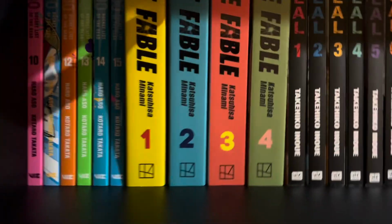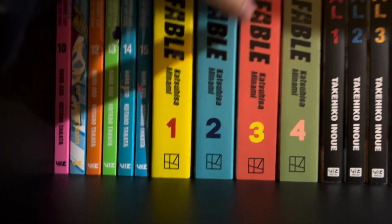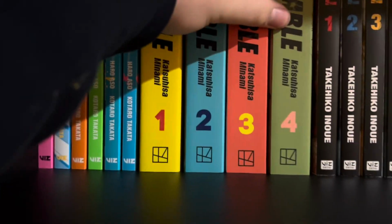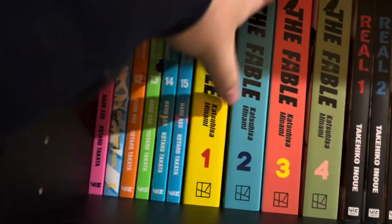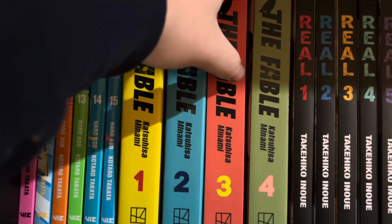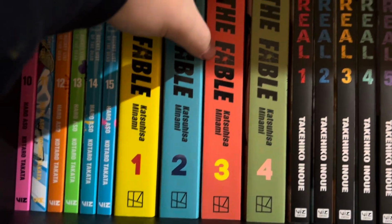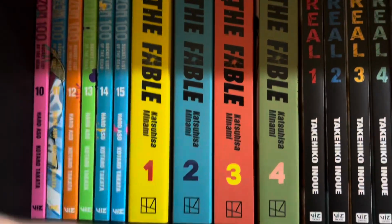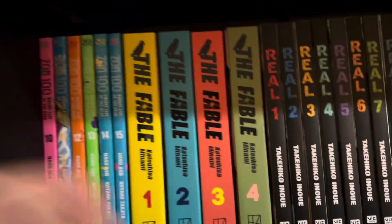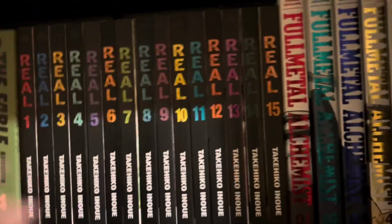Next, I have The Fable, volumes 1 through 4. I've read the first 2 or 3 volumes. This is probably going to be one of my new favorites. The pacing, genuinely perfect. The comedy, incredible. The art, basically perfect. The way characters talk, it just seems so real. The conversations are so flowy. I literally cannot praise this manga enough. It's going to become a new favorite. I already know.